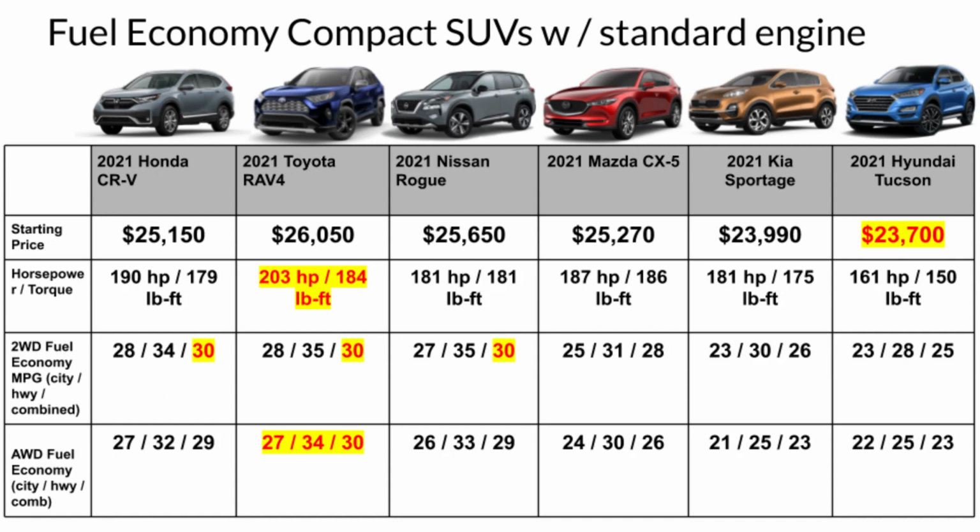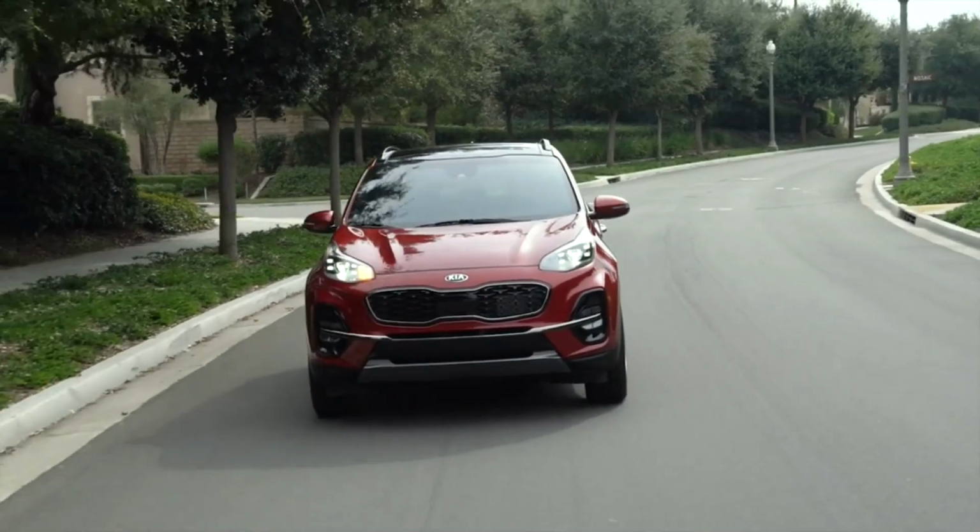The base engine should provide adequate speed for most drivers. Fuel economy for the base engine Sportage comes in at 23 city, 30 highway, and 26 mpg combined for the front-wheel drive. All-wheel drive drops the mpgs to 21 city, 25 highway, and 23 combined. The fuel economy in the CR-V, the RAV4, Rogue, and the Forester are 15 to 30% better than the Sportage, so if that's important to you, then you may want to look elsewhere.